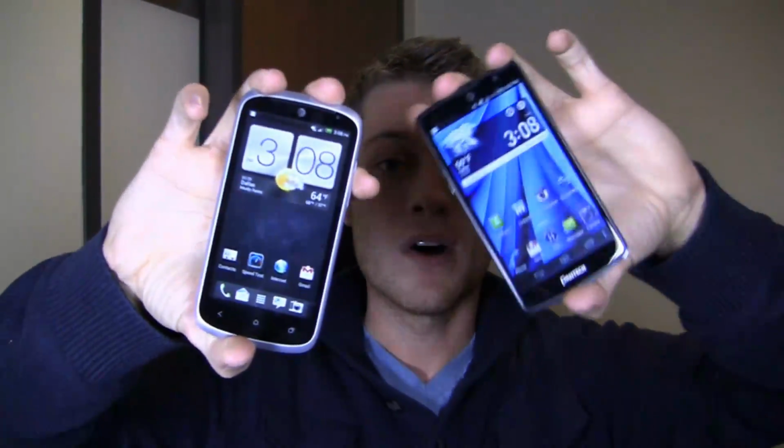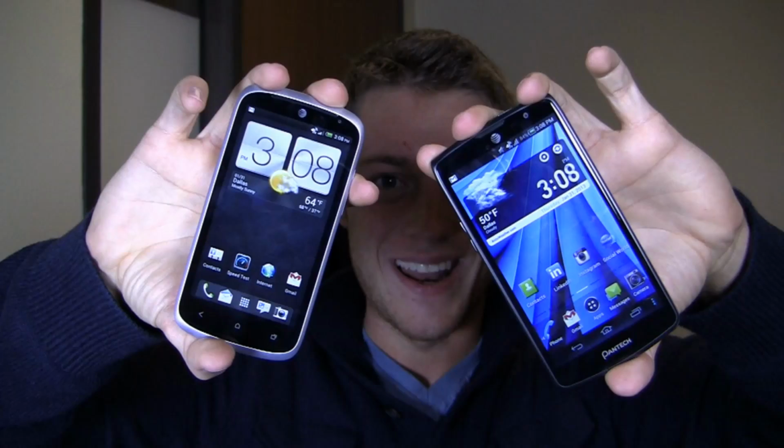Let's see which one is the ultimate Android device, at least between these two. It's part 2 of a dogfight battle, and it starts right now.